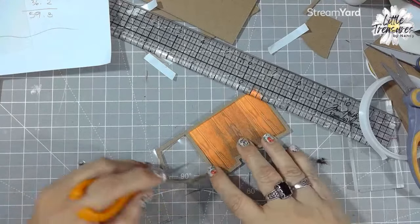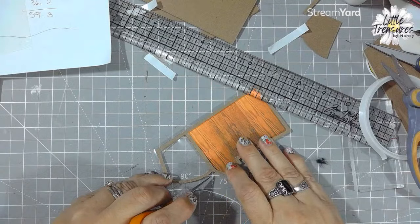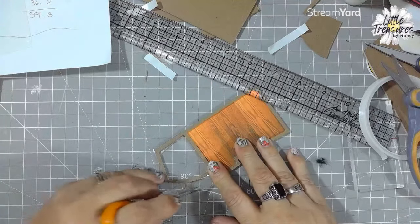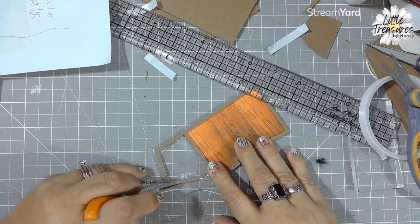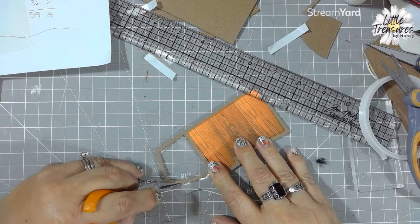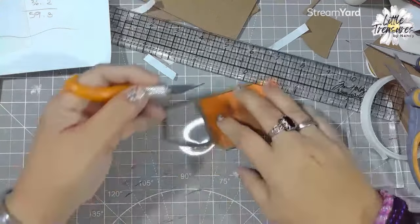Okay, this is the tricky part here. This is the one that, oh no, that's the other one that has the boo-boo. So I gotta be careful. Okay. And I'll come back with the scissors if I need to trim any other pieces.